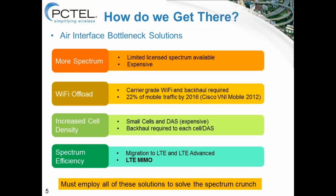So the question is, how does the industry address these problems, the mobile bandwidth need as well as the deficiency in spectrum? Looking at the solution to the air interface bottleneck, there are a couple of different methods that would need to be utilized. First, obviously, allocating more spectrum. Unfortunately, this is a very limited resource and a very expensive resource. Allocating more spectrum doesn't happen overnight. It's typically a 5 to 7 year ordeal.